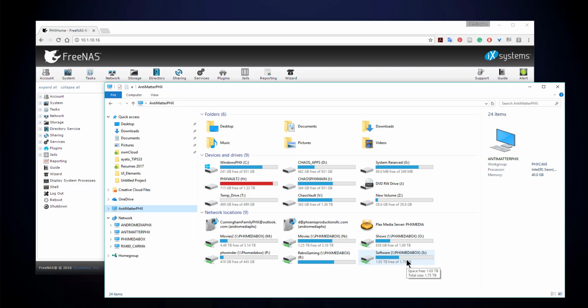So altogether, like 11 terabytes is what my FreeNAS drives are capable of, and they're being shared out over Samba shares. So this is kind of useful because I can come in here and look at software and stuff like that, or look at render stuff that's rendered to the render drive.